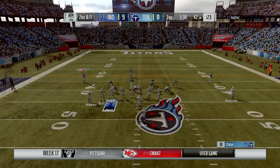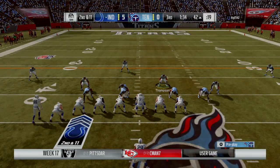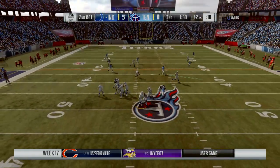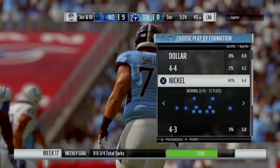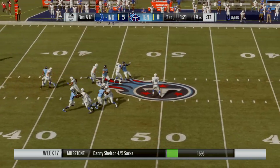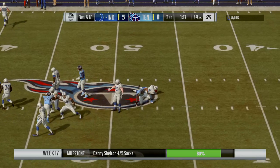Off of play action. Here's Stafford. And he's going to be grabbed and pulled down. Danny Shelton breaking through to get him for a loss of 7. We are seeing two really confident defenses imposing their will on these offenses in this game.